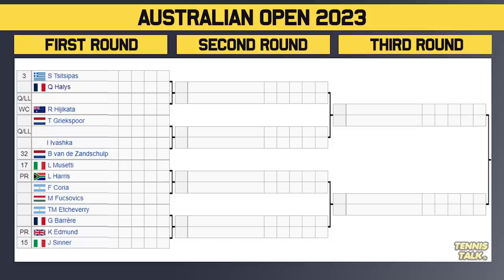All right, let's go to the next quarter of the draw. We've got the number 3 seed Tsitsipas taking on Halys in the first round. Winner of that takes on either a qualifier or Hijikata in the second round. Then we've got Griekspoor taking on a qualifier. Winner of that match takes on either Vashka or the number 32 seed van de Zandschulp in the second round.